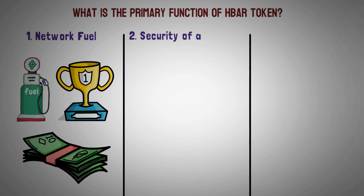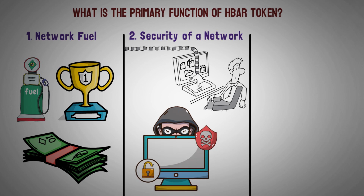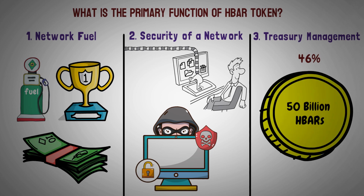The second is the security of a network. Hedera moves towards nodes that have no access permissions. In this way, HBARs are able to safeguard the network against cyber threats using the network's upcoming proof-of-stake consensus method, coin-weighted proof-of-stake. The third is treasury management. When HBARs were originally introduced, around 46% of the network's 50 billion HBARs had been assigned, with the remaining 54% being retained in the Hedera treasury.